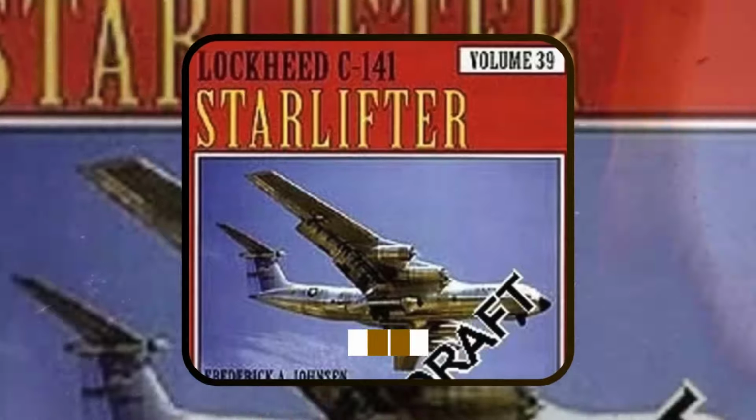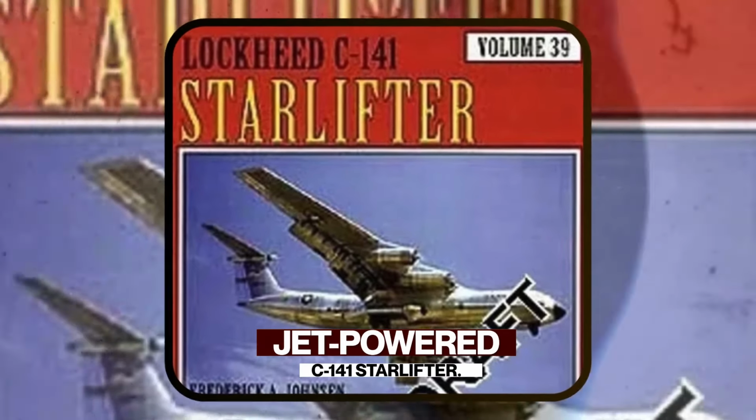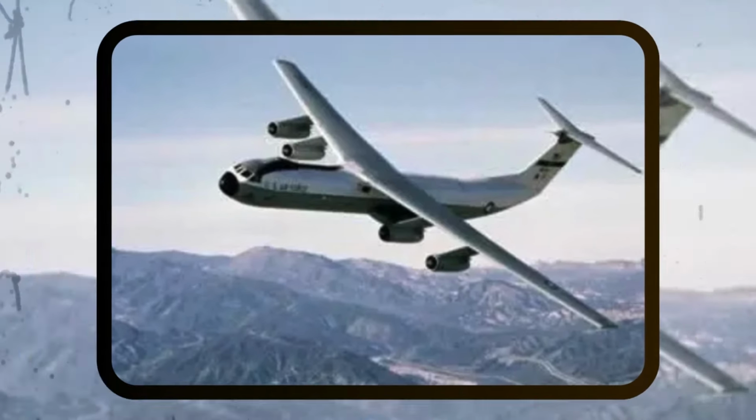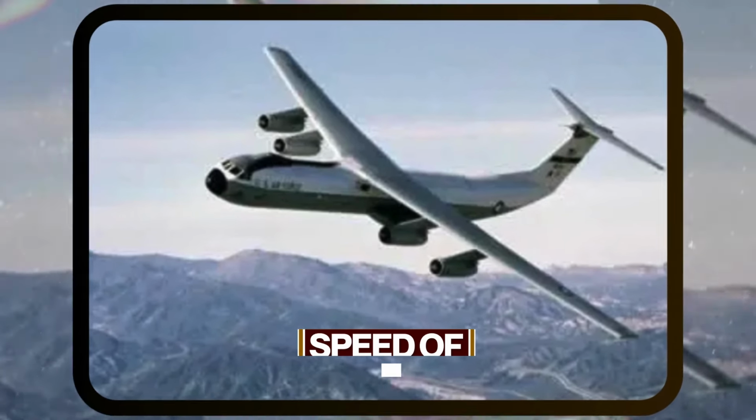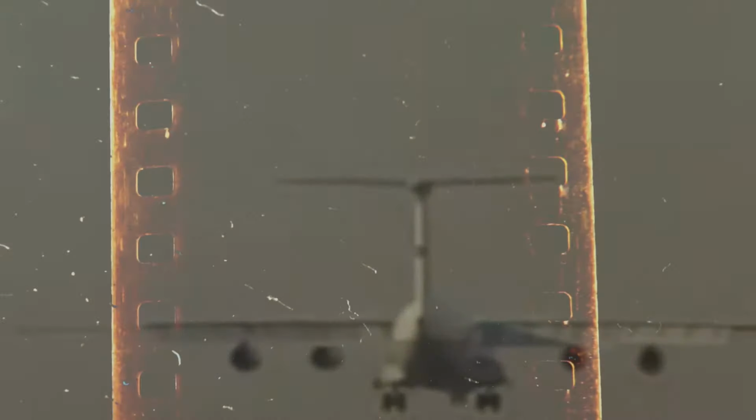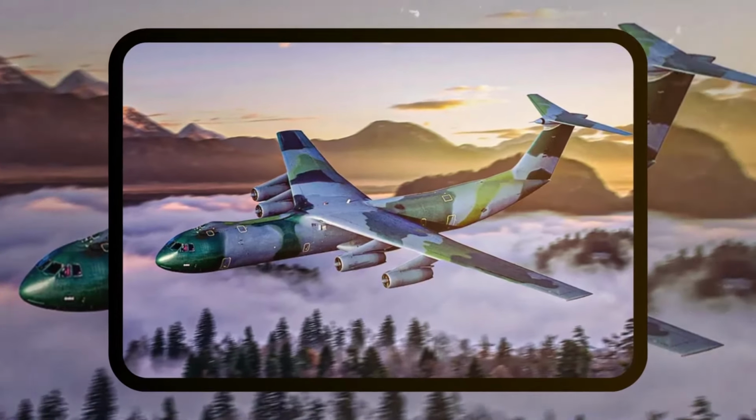of jet engines. By the early 1960s, the Air Force had upgraded to the sleek, jet-powered C-141 Starlifter. This was a step forward. It zipped through the skies at a cruising speed of 495 knots, an impressive leap from its piston-driven predecessors. But there was a catch. While the Starlifter was fast, it lacked the size to handle oversized cargo. For a military force that might need to transport enormous machinery or fully assembled missiles, this was a deal-breaker.